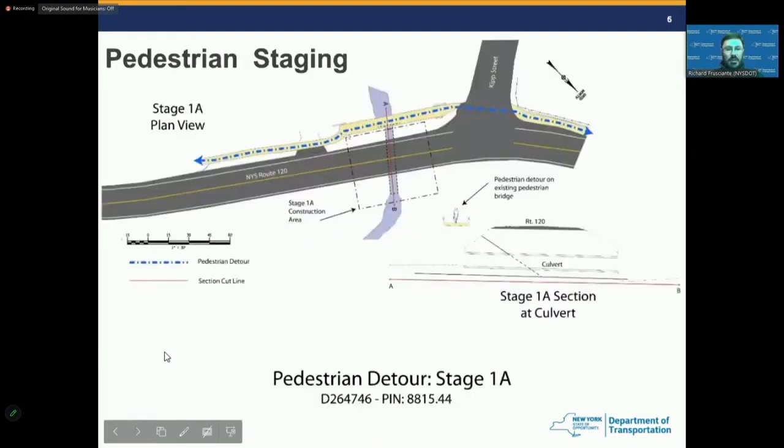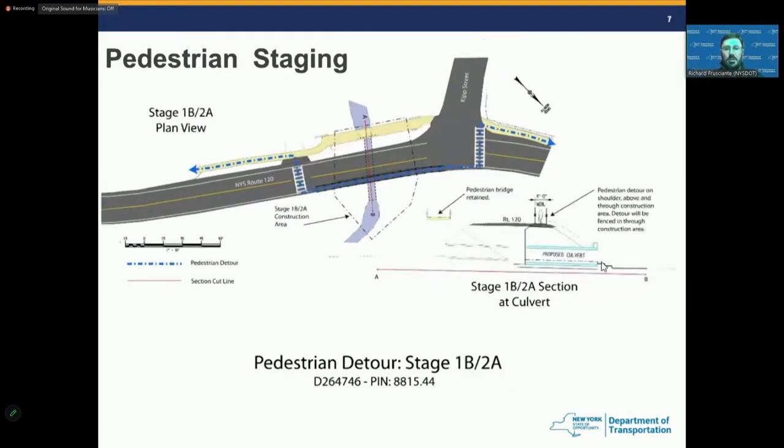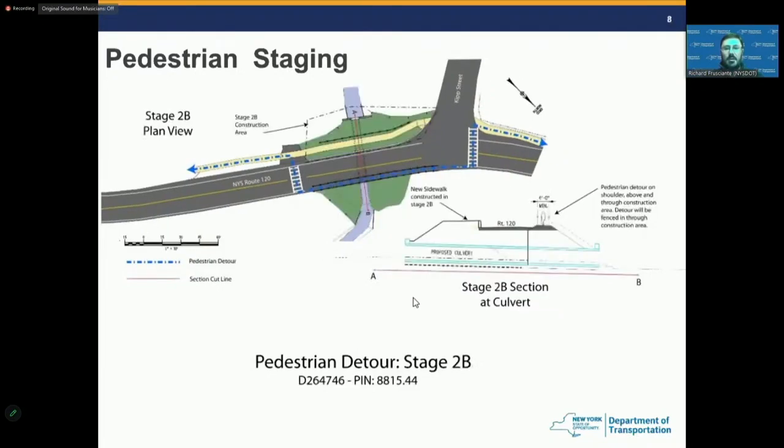I'll run quickly through the pedestrian staging. We plan to keep the sidewalk open during the first stage while the majority of the road is cut open. They will build a portion of the culvert on the east side of the road, move the pedestrians over there while they take away the pedestrian bridge and complete the work on the other side of the road. They will complete the final sidewalk and move pedestrians back to the sidewalk prior to paving and reopening the road.